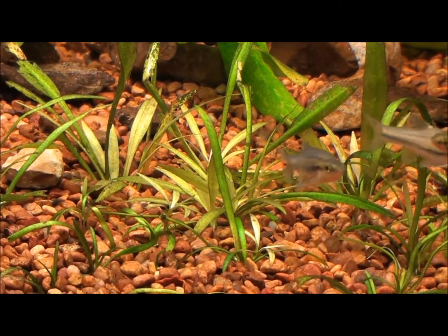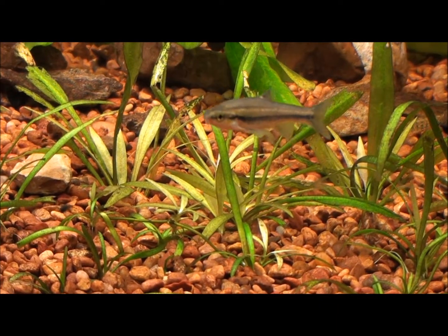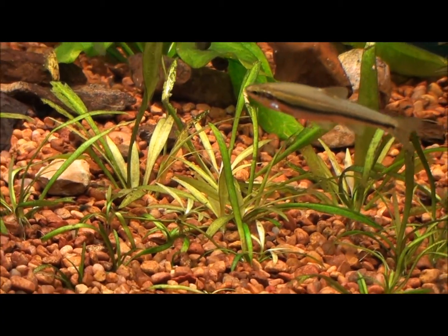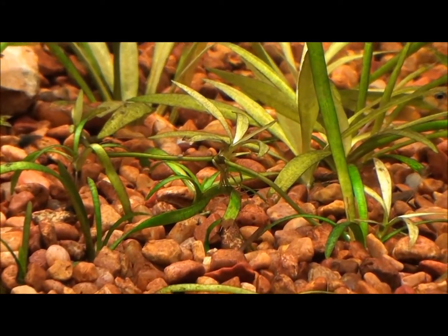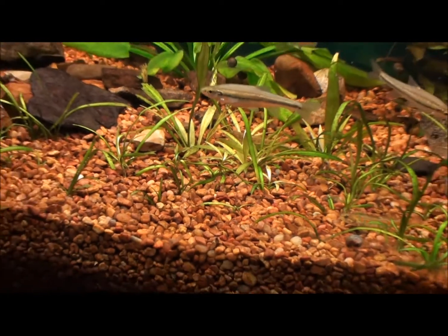Pygmy chainsword is doing pretty well. Here you can see the lighter green is the new growth on it. It almost looks white in the video, but it's a real nice light green color, and it's starting to send off some runners out. Here you can see the new plants coming off the parent plant there. So yeah, the foreground plants are doing pretty good.